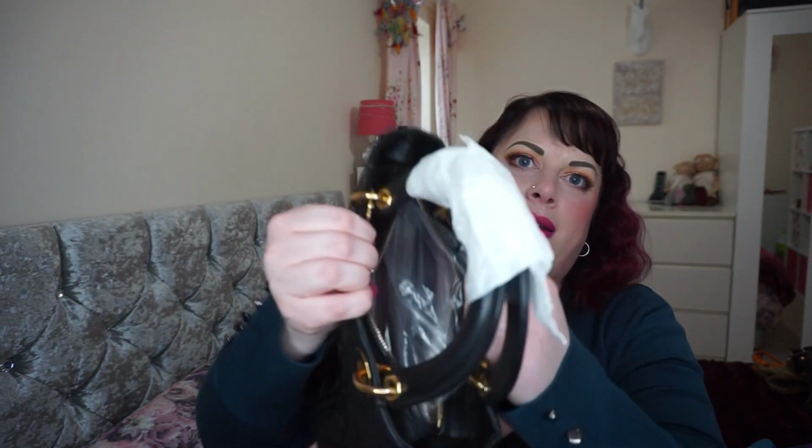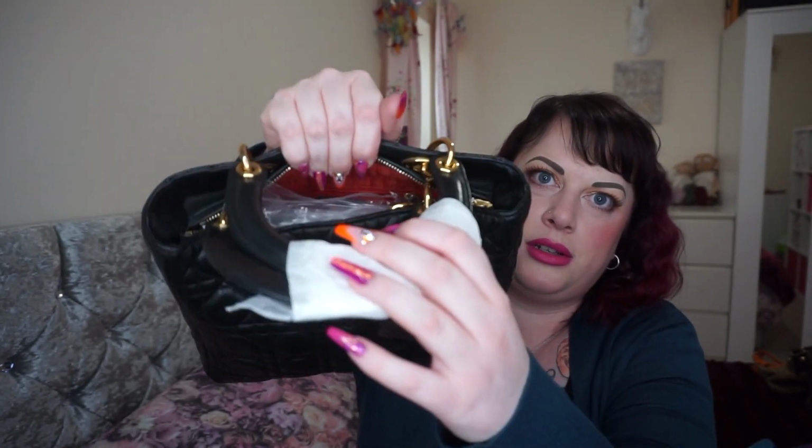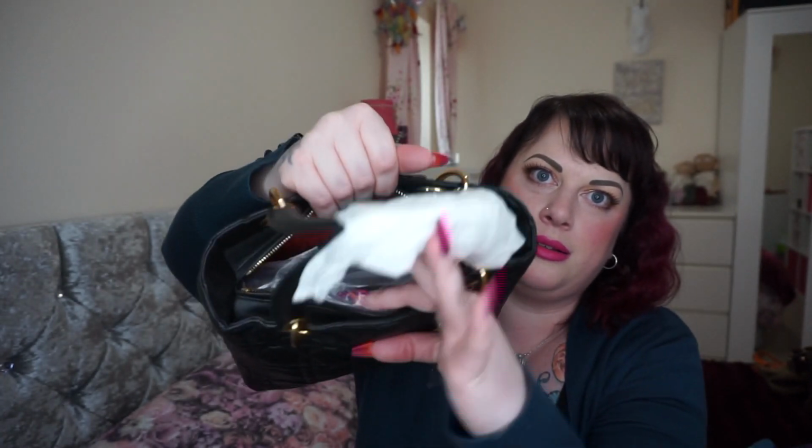I won't open it too much, but this was the original one, see if I can show you, with the red lining there. And this one has the zip closure. But I absolutely adored this bag, and as you can see, I used it to death.